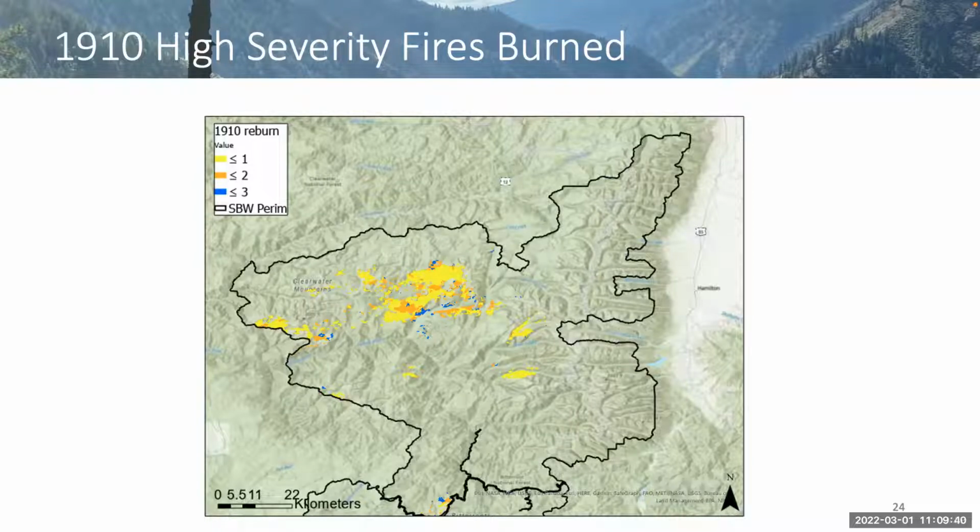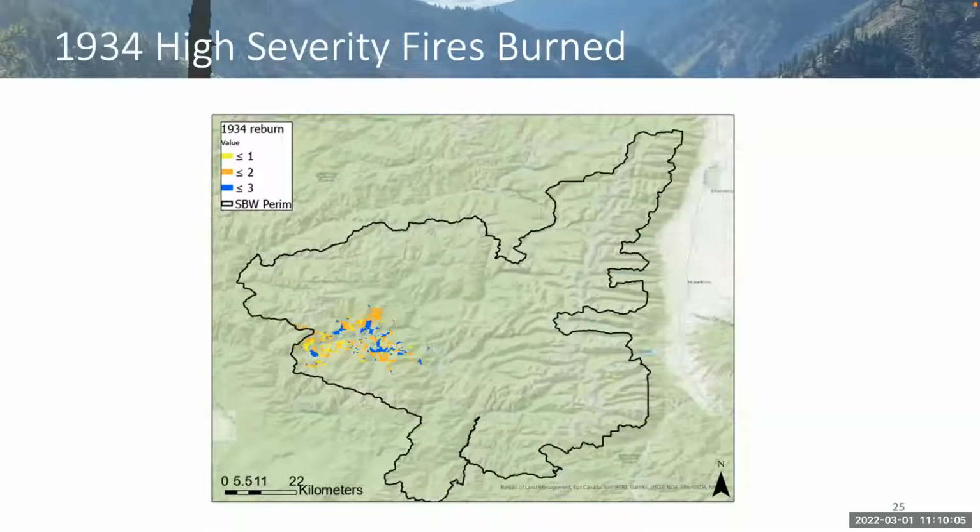So 1910, in here you can see again the same color coding that I'm using throughout the presentation. That once burned is all that yellow area, and then orange is twice burned, and blue is 3 times burned. And you can see that this created across the Selway those 1910 burns. And the other fire year that we're looking at is 1934. And so you can see similarly the fire history that occurred in those areas that burned at that time period.